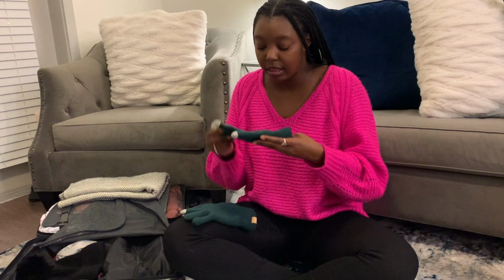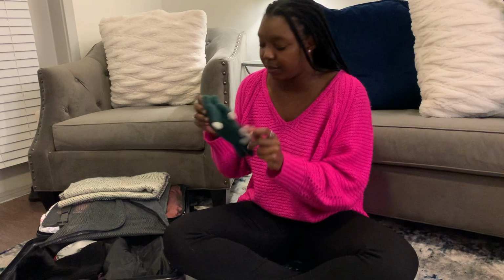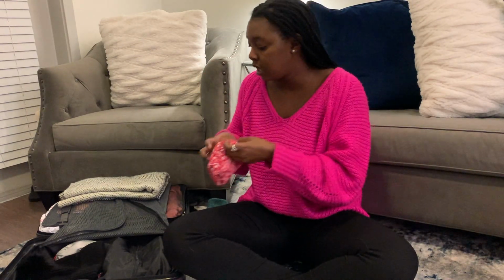So insulated. I love these gloves, but they are a pain to travel with because they're so thick. They take up so much space in the suitcase, but I personally don't mind because these literally are lifesavers. And then I have some fuzzy socks to sleep in.